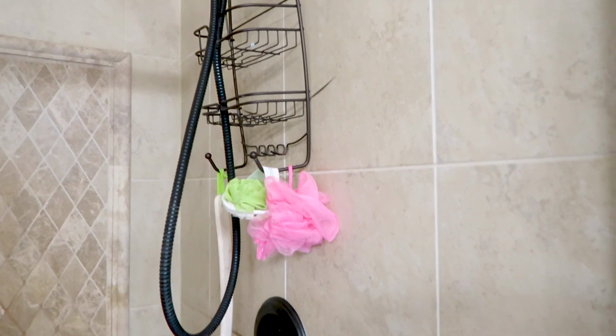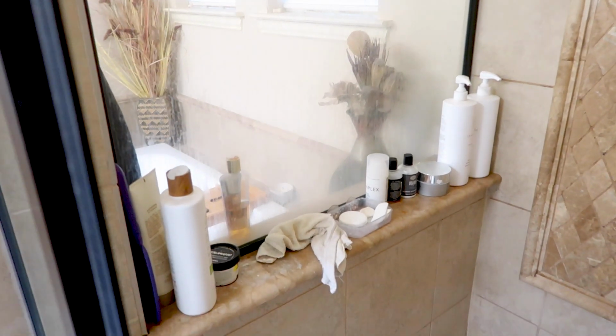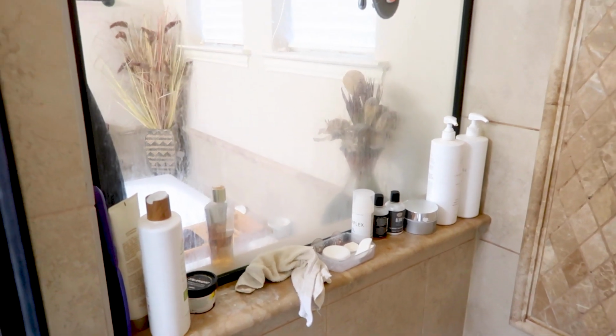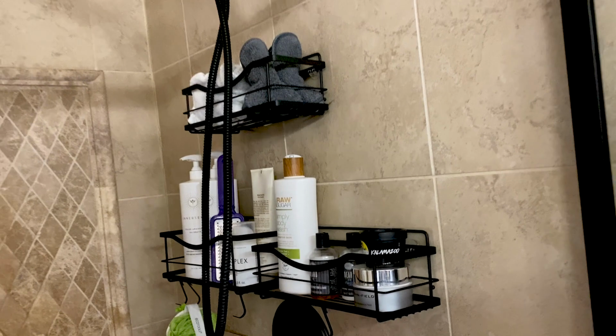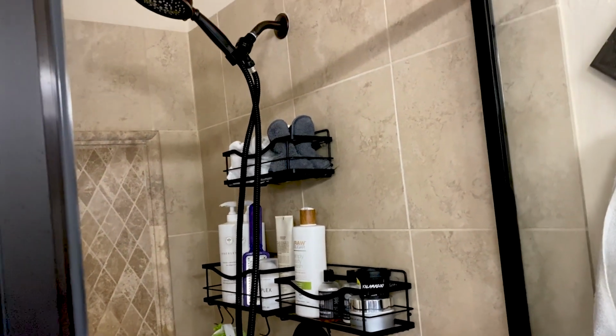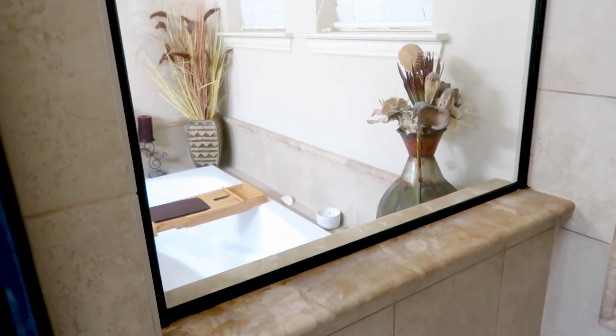So next up, I cleaned our shower and then I have these bathroom shelves. They come in a 2-pack. They stick on with like this sticky strip. So I bought 2 2-packs. I used 3 here and I put 1 in our guest bath. They are super strong and very sturdy.